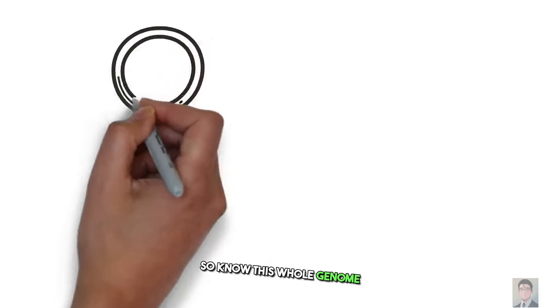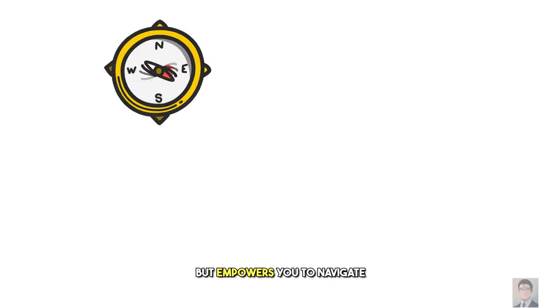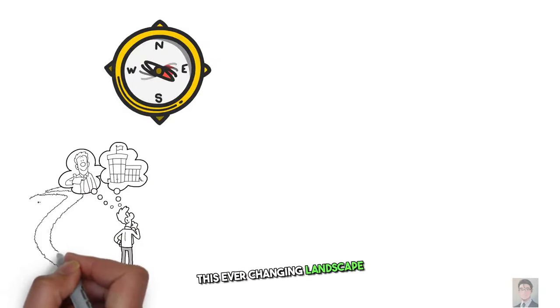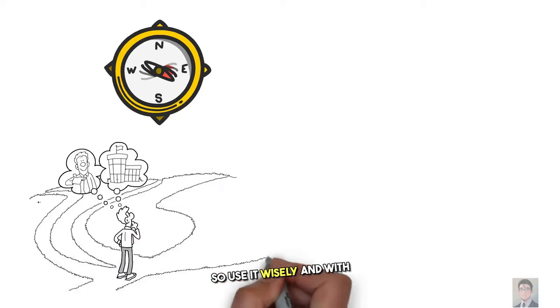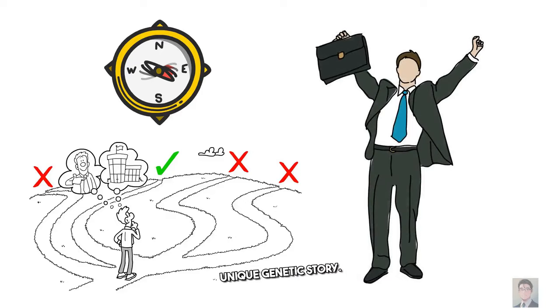So know this, whole genome sequencing is not a map, but a compass. It doesn't point to a destination, but empowers you to navigate this ever-changing landscape of your life. So use it wisely and with caution. Take control, protect yourself, and enjoy exploring your unique genetic story.